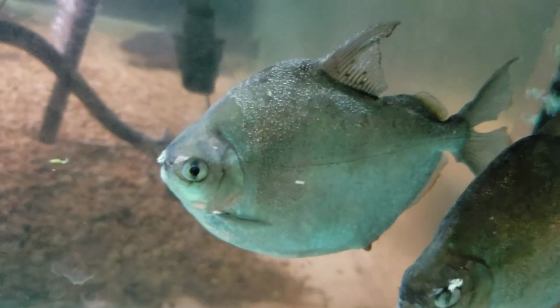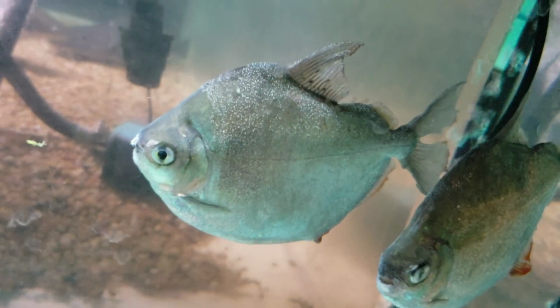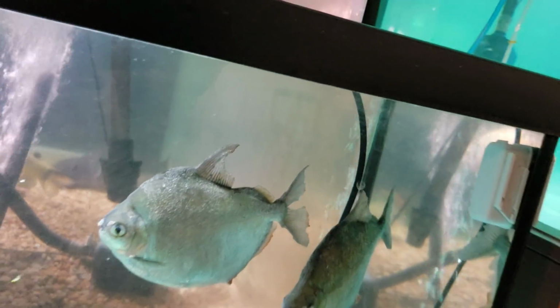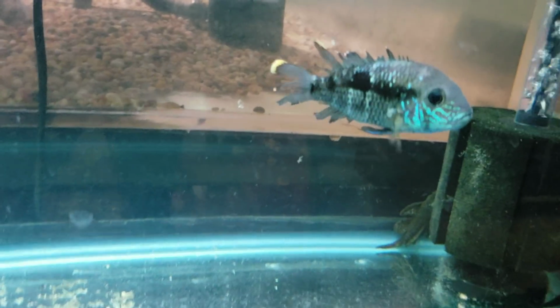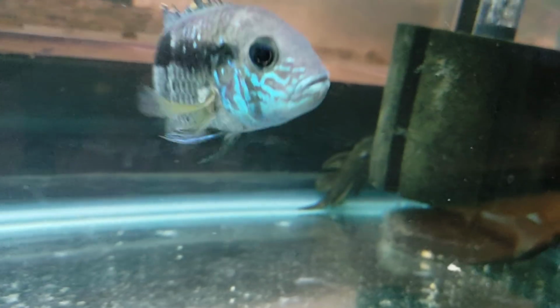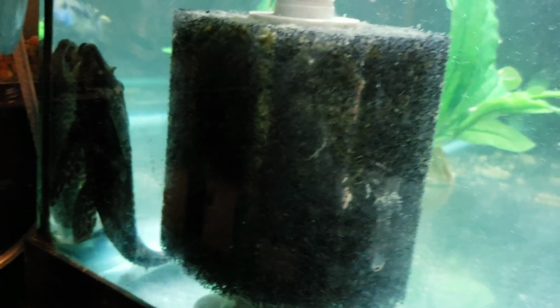But you guys can see their tails are all ripped. They had them in a tank to where they were just getting annihilated. You can also see this wee little guy here. He's healing up nicely. But we did just pick up this little rhino placo. There is a bristlenose placo back there. And then there is a little common placo, of course.